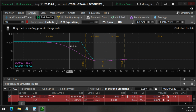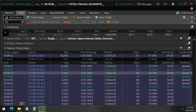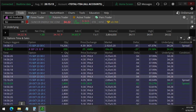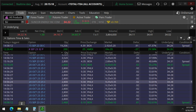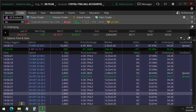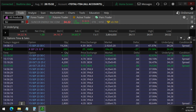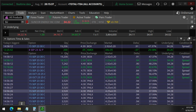Okay, and that's very likely why there was so much unusual options activity today on Suncor Energy, because there is no risk here. Okay, this is an arbitrage trade strategy. And so that's a good demonstration, and something that you can look out for and you can see.